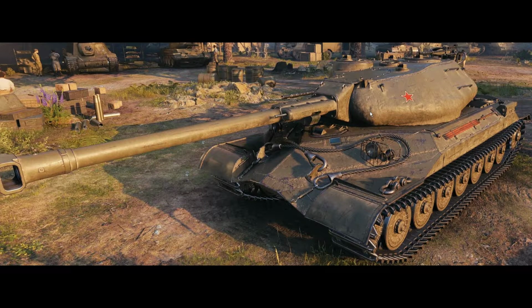Welcome everyone. In this video, I will preview the Object 259A stats, which is a theory Russian premium heavy tank. After that, I will analyze some images with the armor of this tank. So let's get started with the setup of this tank.